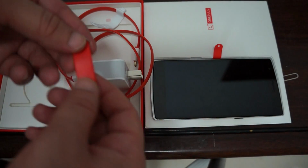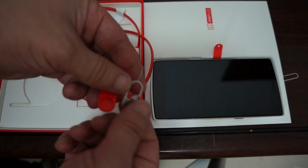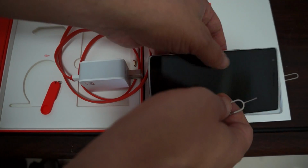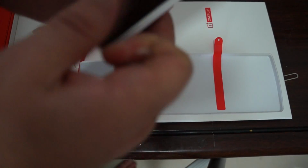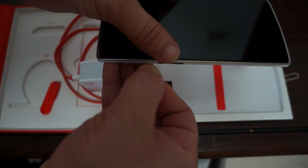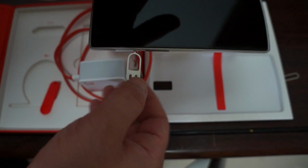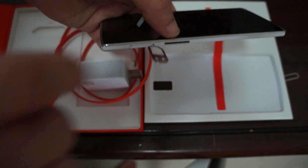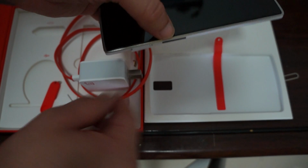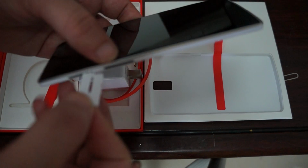And there is a pin, or needle, to open the SIM tray. Again, when you do this, you need to be very careful. You see, you just push it in. Make sure that it's parallel with the phone. Don't push it in that way or that way. And the SIM tray pops out, slides out. Okay. So again, it's a micro SIM slot.